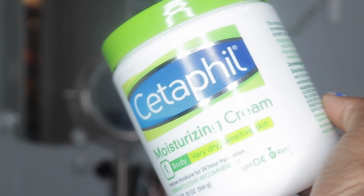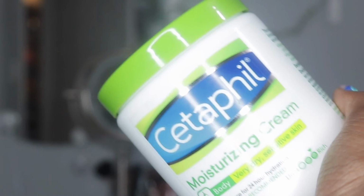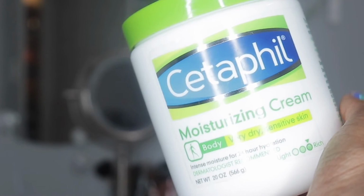It doesn't leave a greasy leftover product after using it. It's very moisturizing and it's very thick, and it does come in a jar. It has a scent, so this has been a really great product for my skin, and I really do like it. It leaves my skin moisturized, and it doesn't leave it looking greasy or oily.